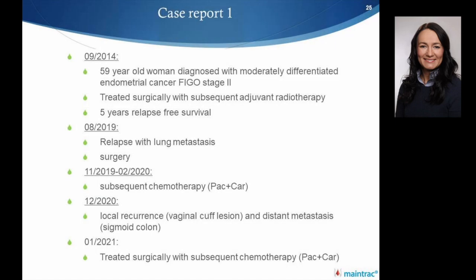Now we move on to the part with case reports. We prepared for you 3 cases. First case, here is the history of the first patient. 59-year-old woman diagnosed with moderately differentiated endometrial cancer. She was treated surgically with subsequent adjuvant radiotherapy. She had 5 years relapse-free survival.